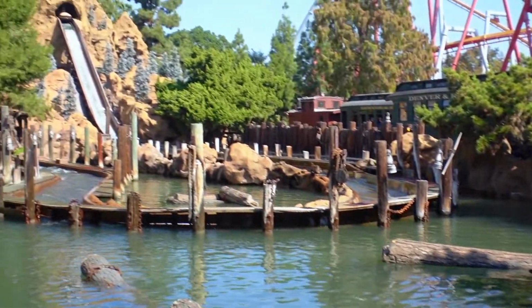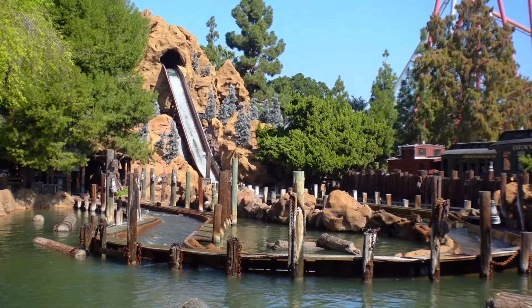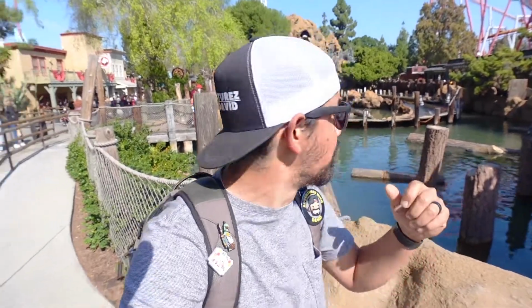So finally, after quite some time, the Timber Mountain Hootenanny is back in operation. I was here for a reconnaissance adventure, but there's another attraction that possibly is opening up today, and the reason why I'm here today is because I wanted to ride that one. This one, I'm not too sure about, but I'm glad it's back. I was trying to find a spot where there wasn't a lot of people, but there are a lot of people here.